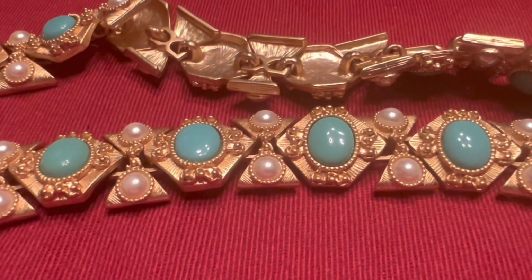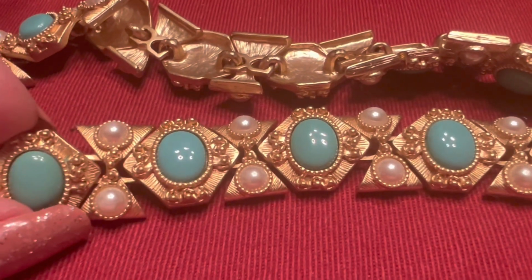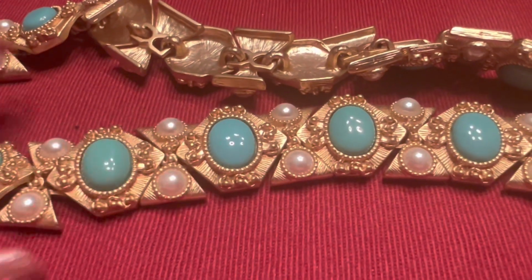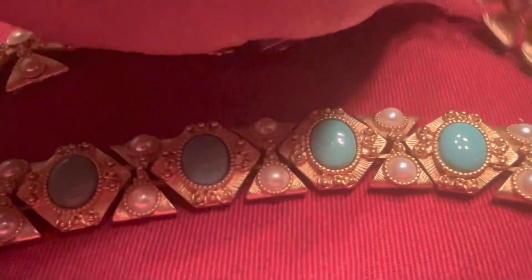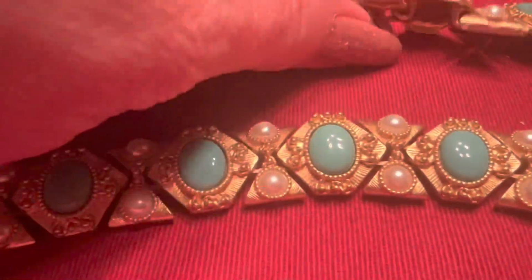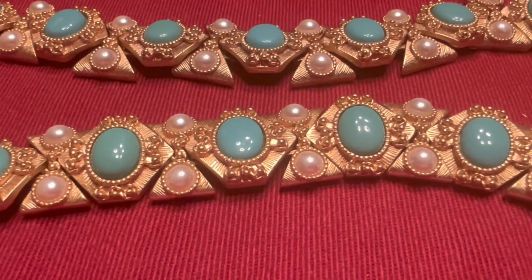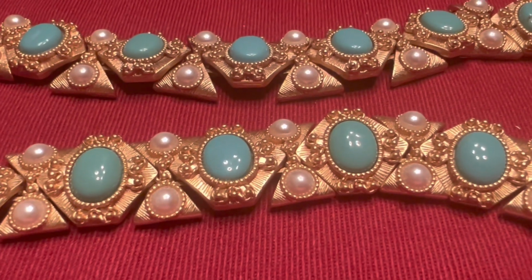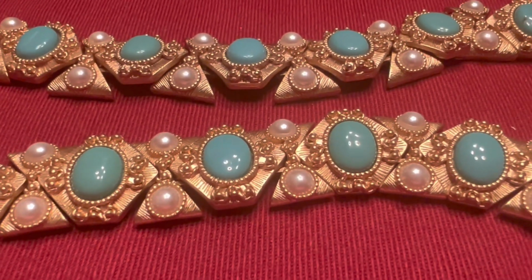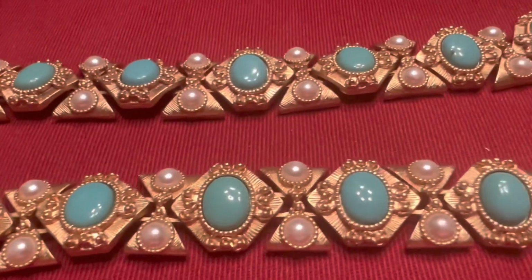This is the last piece that I wanted to show that I purchased from Stephen. And I wanted to show this last because I did have to do a little bit of detective work on this piece to figure out the maker of it. When Stephen showed this, he said that he couldn't really make out the mark on it. I'm going to zoom in and let you guys see the marking on this piece, and then I'm going to tell you what I found out by doing some research.